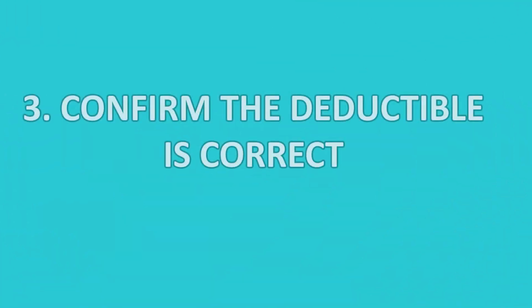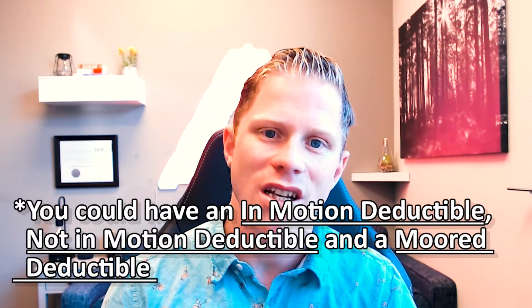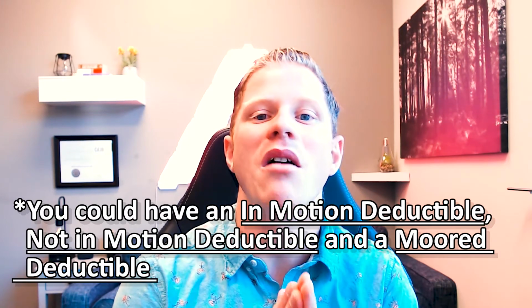Number 3, confirm that your deductible on the certificate of insurance matches the deductible that you were quoted. And if it has changed, ask your aviation insurance broker why. Also, sometimes you'll notice on your certificate of insurance there's an in-motion deductible, a not in-motion deductible, and even possibly a more deductible. I am also going to be explaining these different types of deductibles in a future video.